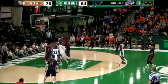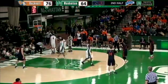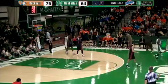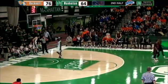Inside for Fallon. Turnaround hook shot. No good. Fight for his own rebound. He got it. Had it knocked loose. It's on the deck. Out of bounds to Manhattan. He fell to the ground trying to keep possession, and as he did, he knocked the ball just over that end line.